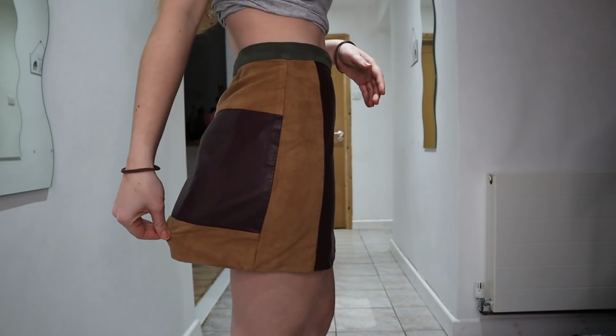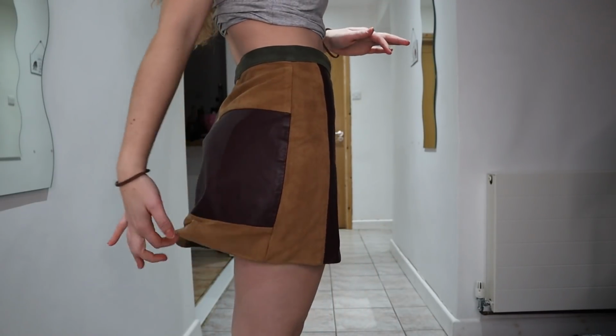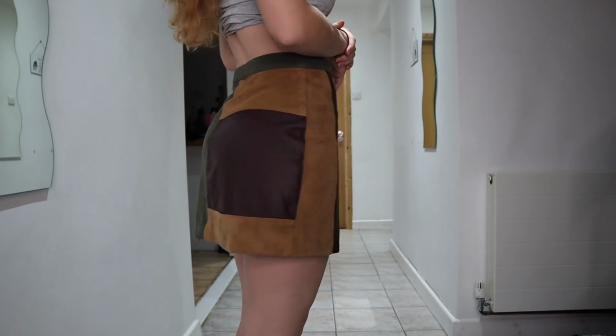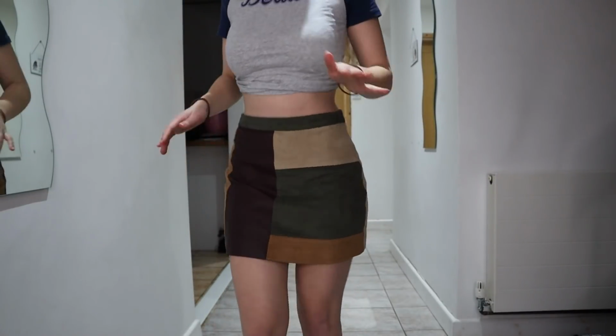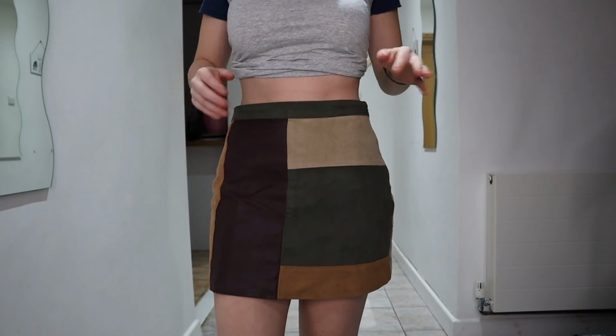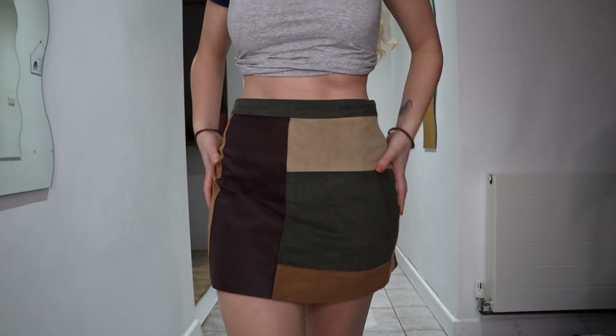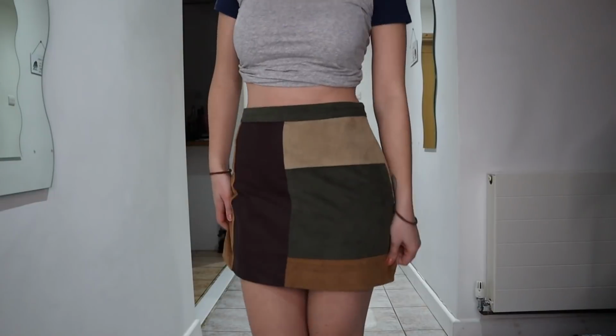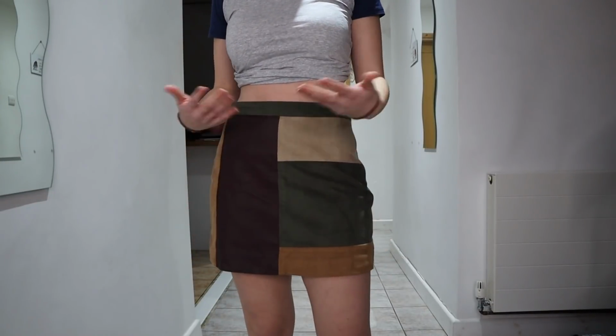And what really made me buy it is the fact it's not tight. So you can see here it just hangs off my bum, which means it never rides up. It doesn't matter how much I walk, that will never go above my bum, which is a lifesaver, because that's my issue with mini skirts. They always want to ride up, and then I'm always pulling them down, and I'm just fed up.